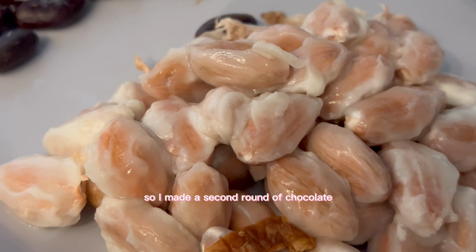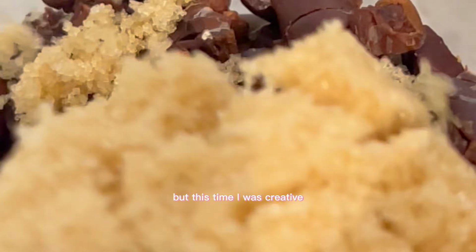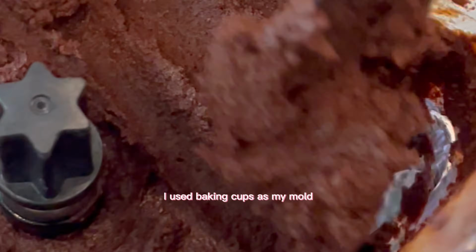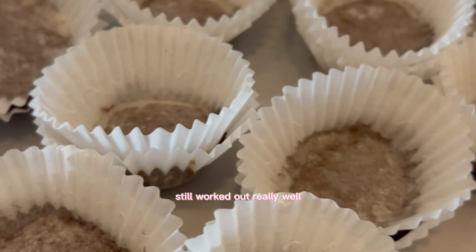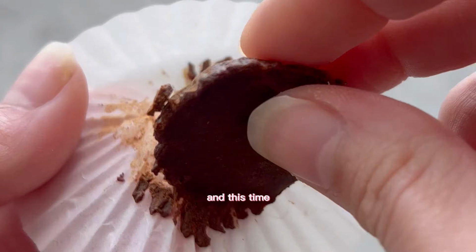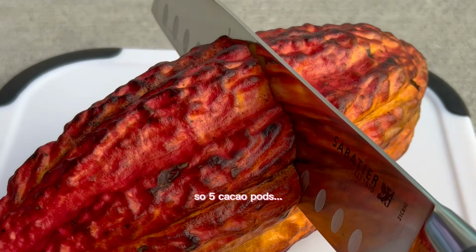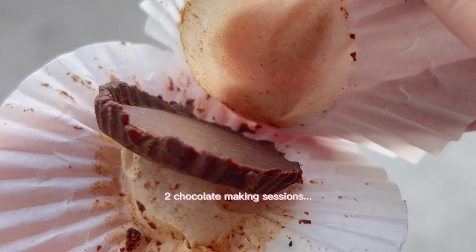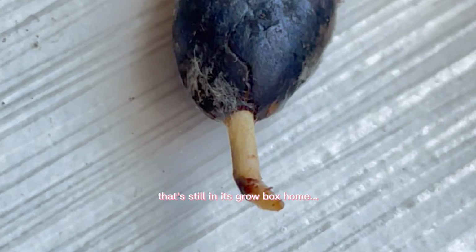So I made a second round of chocolate. I really should have gotten a chocolate mold, but this time I was creative. I used baking cups as my mold and I still think it had to be a bit more creamy, maybe needed more milk. I'm not really sure. I'm not a chocolatier. Still worked out really well. And this time it even tasted so much better than the last time. So 5 cacao pods, 2 chocolate making sessions, and 1 surviving chocolate seed that's still in its grow box home.